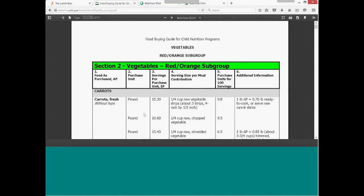And again, the food buying guide is not the easiest tool to use, but once you get the hang of it, you can search by the fruit or vegetable, or whatever it is that you're looking for, and it'll be much easier to find if you're able to just hit Control F and search.